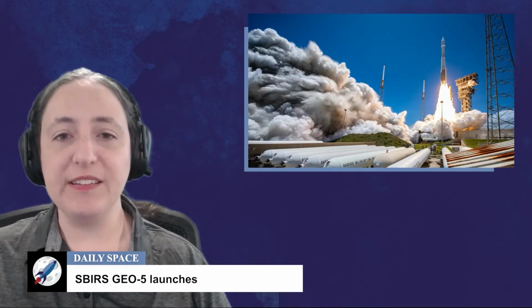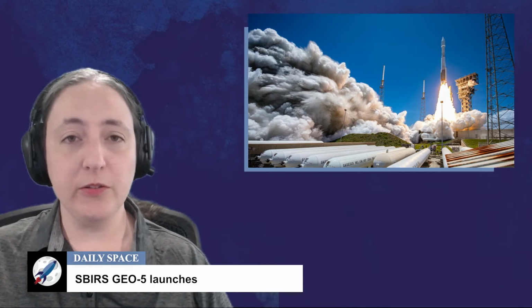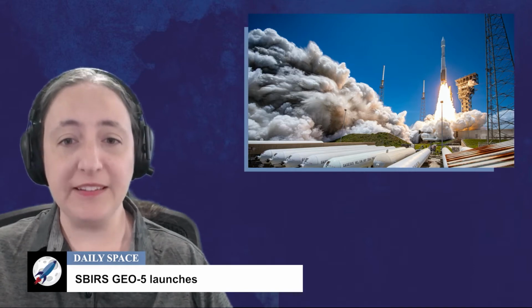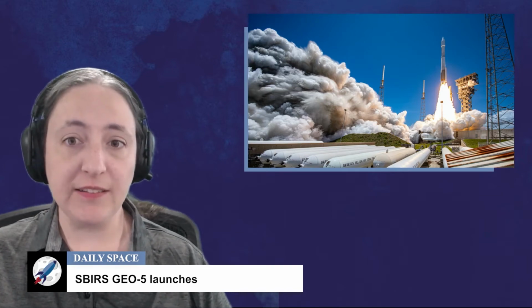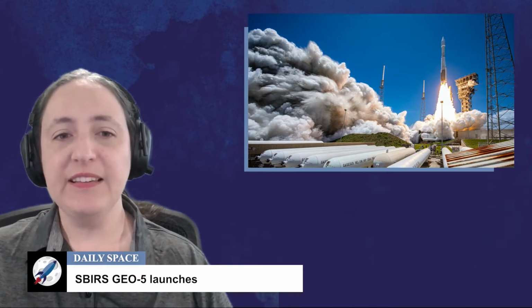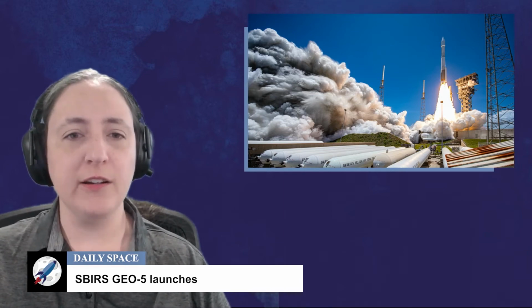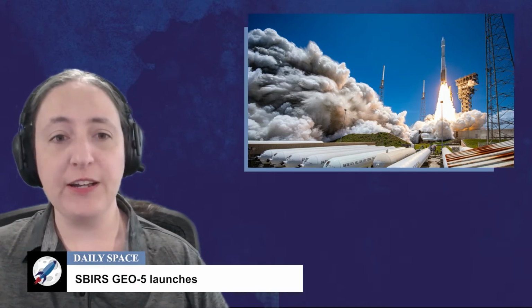SBIRS stands for Space-Based Infrared System and is the current system used by the U.S. government to detect intercontinental ballistic missile launches. It replaces the Defense Support Program, which launched in the 1970s. SBIRS uses 2 different sensors, a scanning sensor and a staring sensor. The scanning sensor is used to provide quicker revisit time over wide areas, and the staring sensor is used to look at smaller areas for longer times.